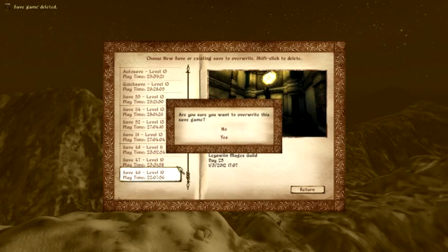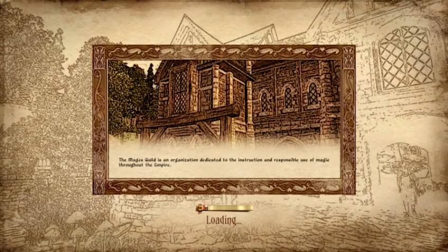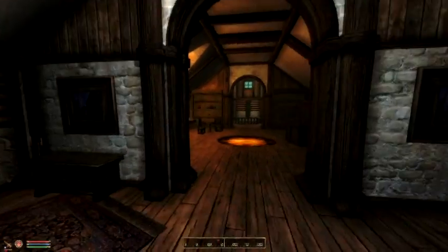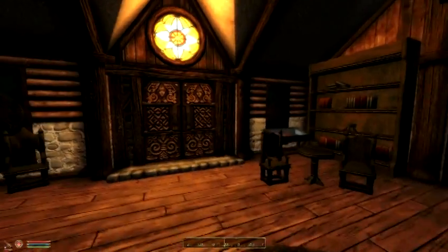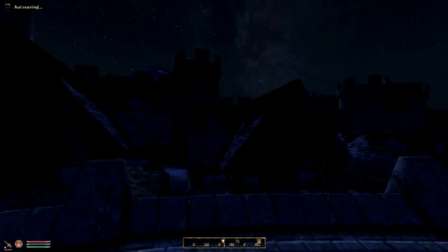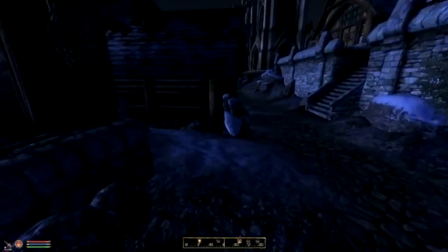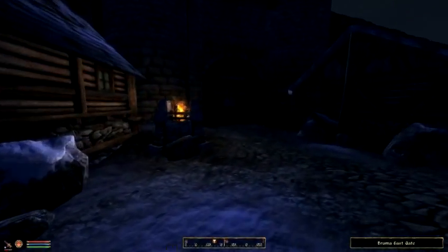Just get rid of all these named saves here. Oh. Okay, there's the gate exit.